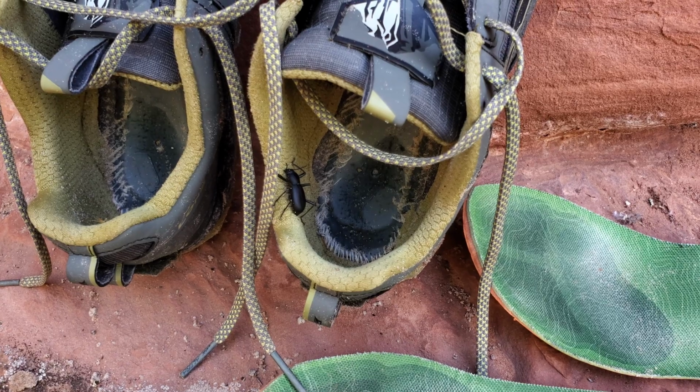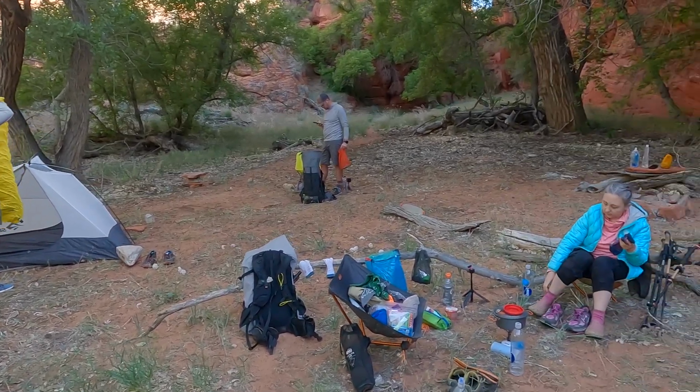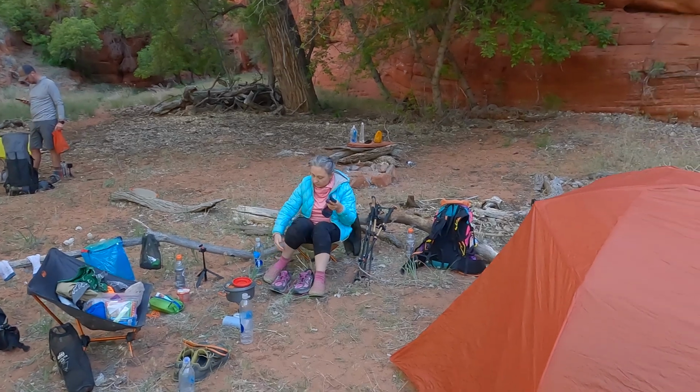Well, good morning. It's day 2 of our 3-day weekend trip here down in Parunuweap Canyon. Just woke up a little while ago. Just had some breakfast and packing up camp now. Got a much shorter day today, only about 5 miles of walking down the canyon here, but still lots more to see with some side canyon features.